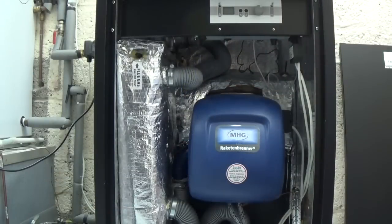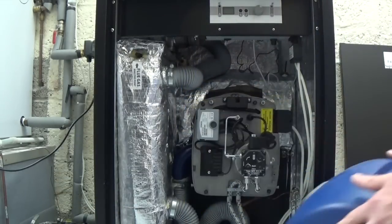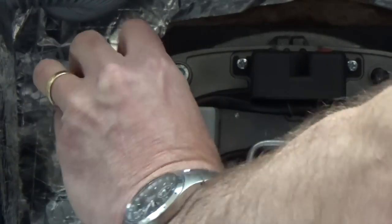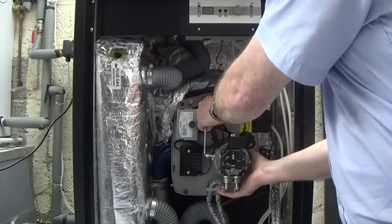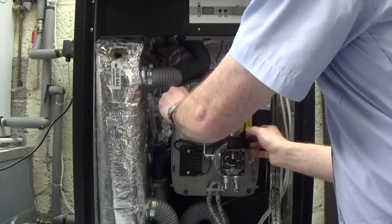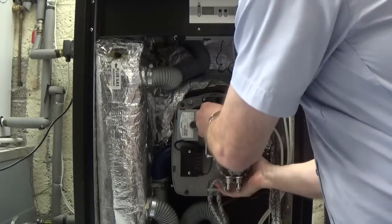To gain inner access to the burner, the cover is removed, 5 quick release screws are released, and the internal part of the burner is removed from its housing.